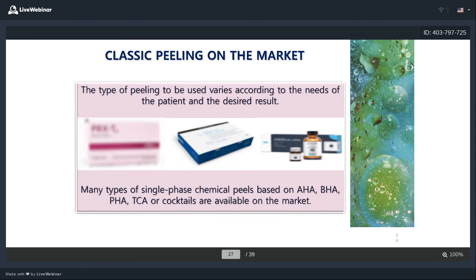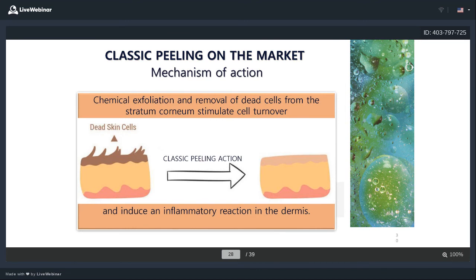What is there on the market? The classical peeling on the market can be of one acid, TCA of course, or a mix of acids, a mix of alpha, beta, and polyhydroxy acids, but all these peelings work in one mode. They work with the classical mechanism of action of peeling. When we put some acid compound on the skin, it induces an inflammatory reaction, and the inflammatory reaction stimulates the turnover and removes the stratum corneum. This is the classical action of every peeling on the market.